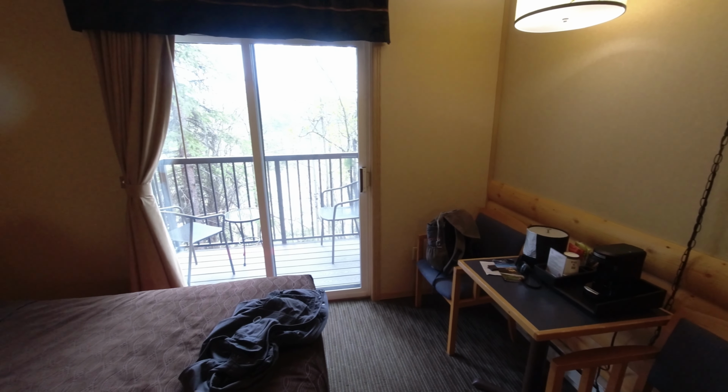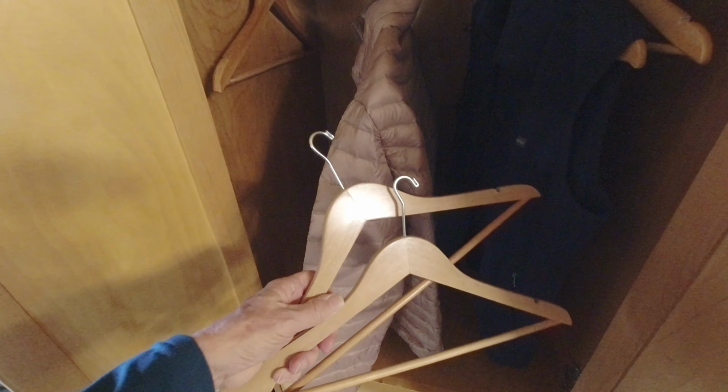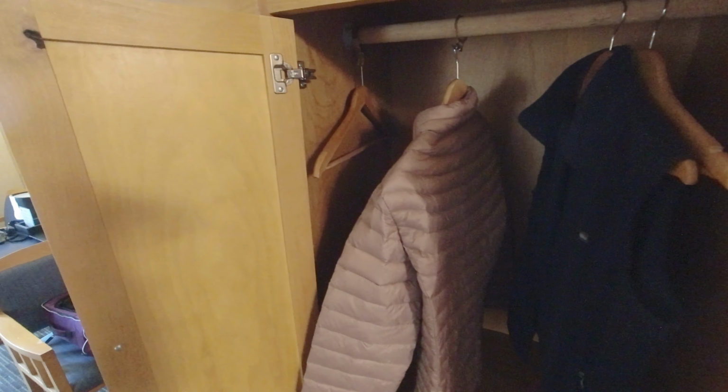Looks like we gotta make another call to the front desk. Well, we got more hangers. It came quickly. Unfortunately, the hangers they gave us don't hook on these bars. They require one of these little metal doohickeys. I guess we'll make another move to guest services in a while.